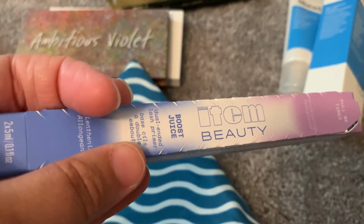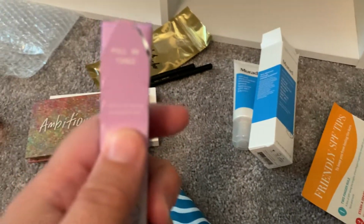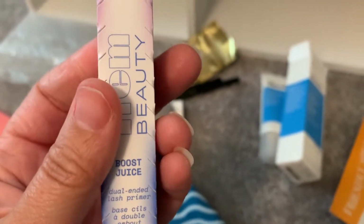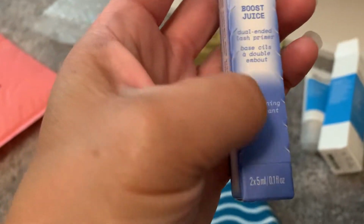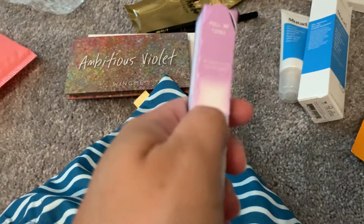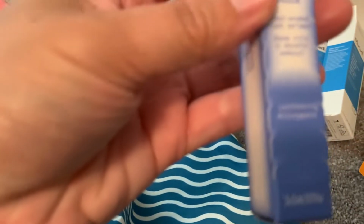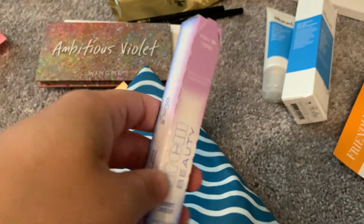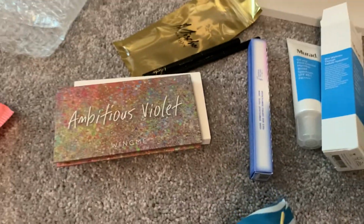This is Item Beauty. Love this packaging. Boost Juice. So it says Pull Me. Okay. Volumizing. Is this? Oh, it says Dual End Lash Primer. Lengthening here. Volumizing here. So I just want to know if it's mascara or not. But I think it's just a lash primer. So I'm going to hold off, not open it. And then, so we have 1, 2, 3, 4.